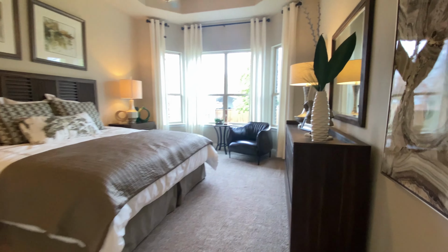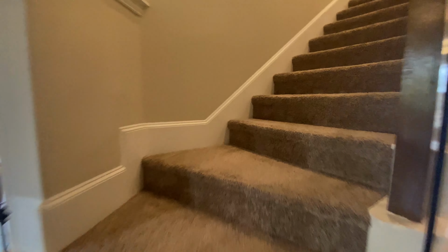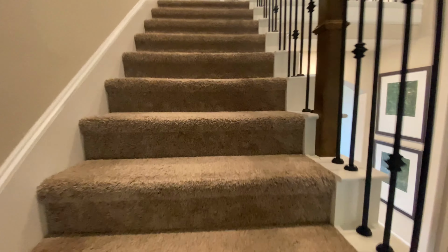Now we're in the master bathroom with this really nice walk-in closet. I really love the layout of the bathroom with the tub in the corner. Never really seen that. It's usually kind of attached to the shower. So it's just a kind of unique look. And we'll head upstairs to go and check out everything else as well.